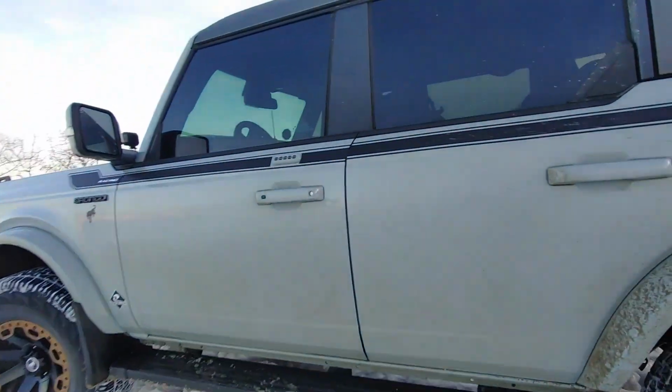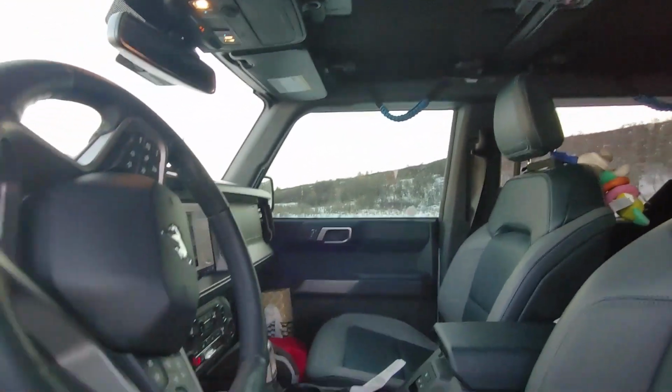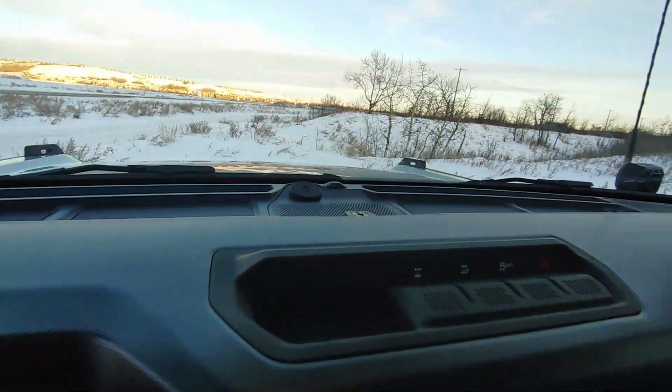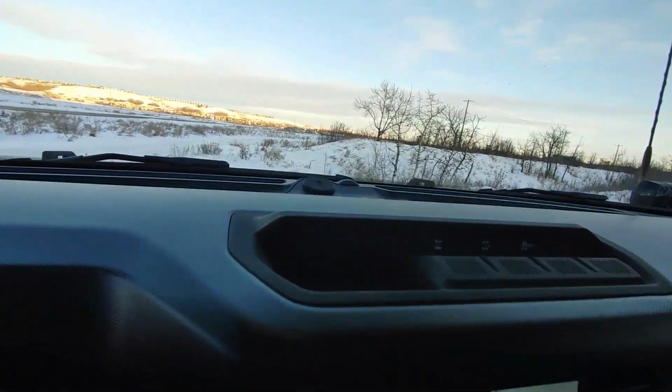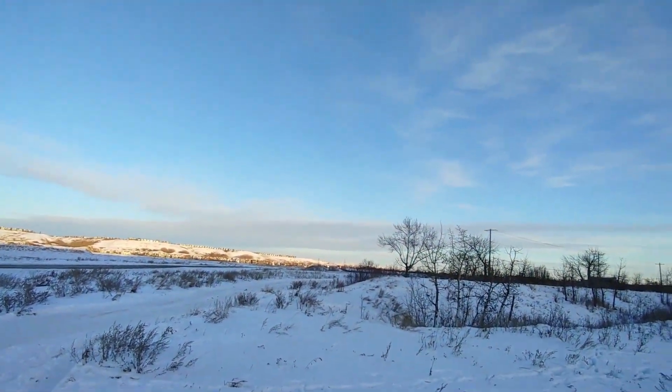The leather interior, I love the ambience it creates on the inside, right? That's the rear locking differential. The only two options I don't have there is the front locker and the sway bar disconnect. Okay, if you're interested in this Bronco, again, let me know as soon as possible.